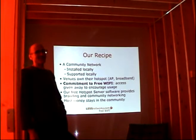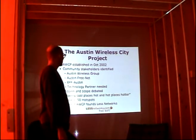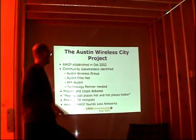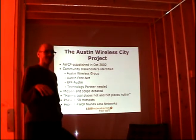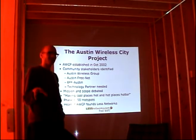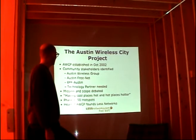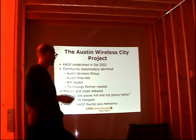So you see our two recipes there. Right? The mega corporation. There you go. Okay, the Austin Wireless City Project. They were established in October 2002, and the community stakeholders were identified: Austin Wireless Users Group, Austin Freenet, which is a group that installs free internet access in public libraries in Austin, and some schools and so forth. And EFF Austin, you probably heard of Electronic Frontier Foundation.